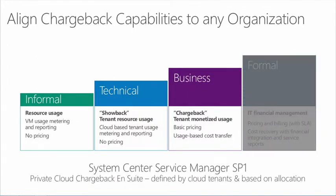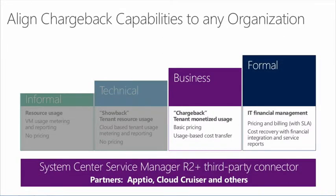So what do we deliver within the product? Within SP1, we saw this deliver within informal, technical, and the business case. But we also saw in R2 that we were able to expand out into a third-party connector if we want to do the formal finance mechanism piece, if you want to do that as well. So in R2, we're able to still deliver on the same things we delivered in SP1 and expand into that formal space if we need to as well.